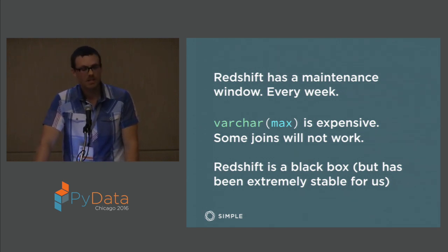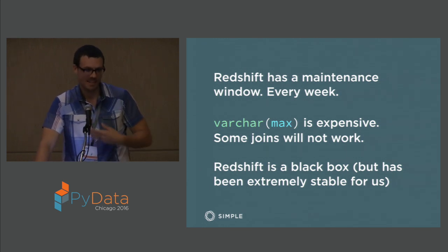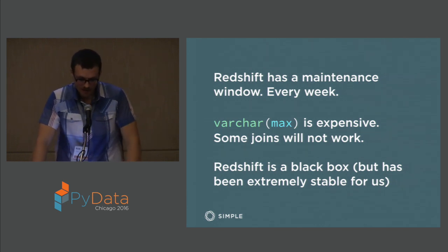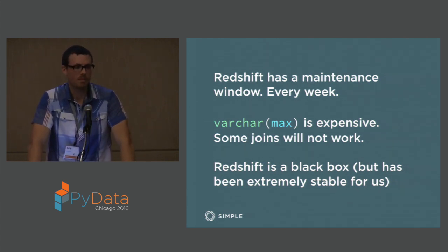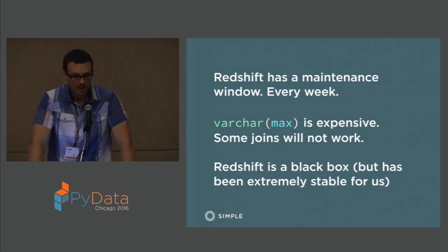And then the last one is Redshift is a black box. Basically they ship software updates sort of like in the Google Chrome manner, except they do even worse than that. They just ship them behind the scenes. You never know when Redshift is updating, it just updates, right? And they've broken the query planner on us only once, but it happened. We had a query that just stopped working because the query planner broke.